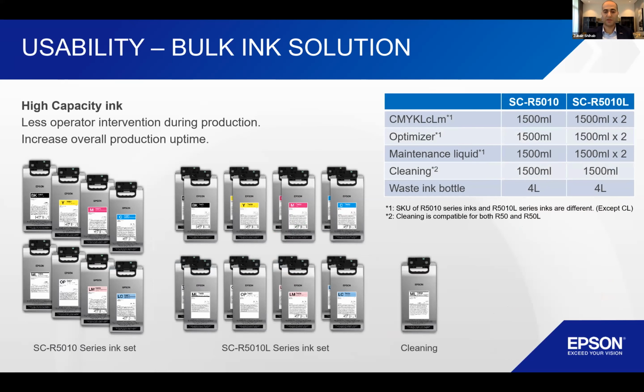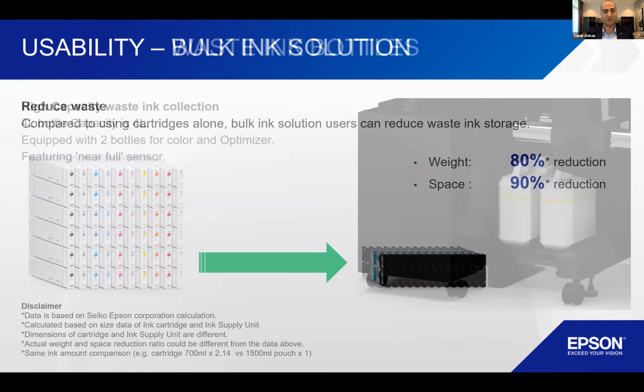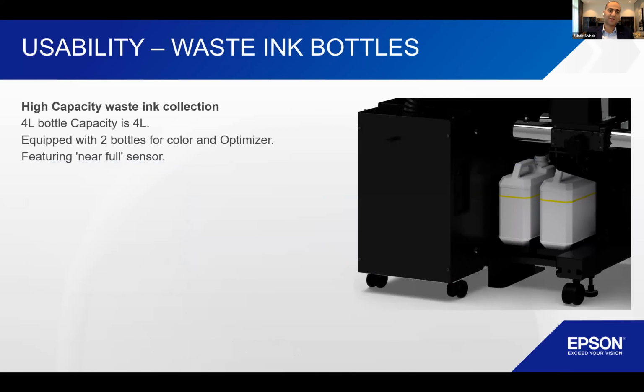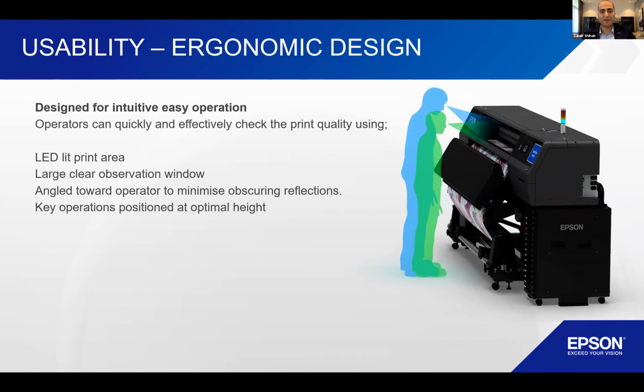How will the ink look on this machine? It's all on a pouch or bag, and this is 1.5 liters. This reduces around 80% compared to the cartridges that we use in some of our other machines and that some other manufacturers use, and also reduces the space by 90% before printing, and also the wastage. These are the waste tanks, which also have a near-full sensor, and a full sensor as well, for some of the colors.